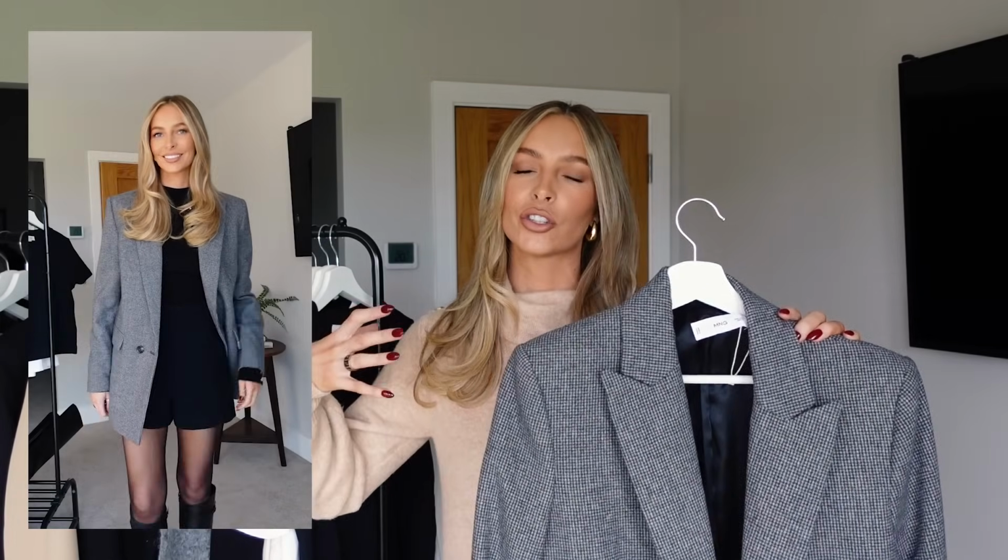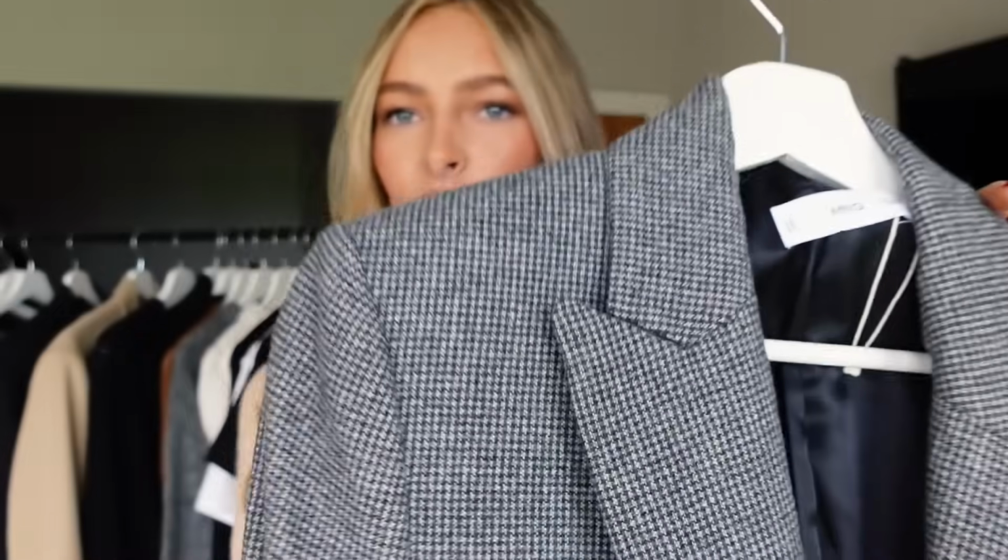You don't want things that are just super, super similar in your wardrobe. You want them to look a bit different. You want them to have a reason and serve a purpose. So yes, if you are going to go for wool blend, I would recommend looking for a pattern like this, like a really tiny houndstooth pattern.